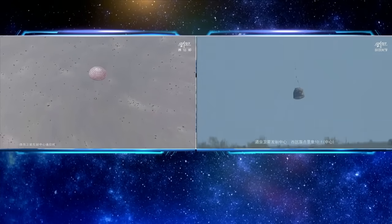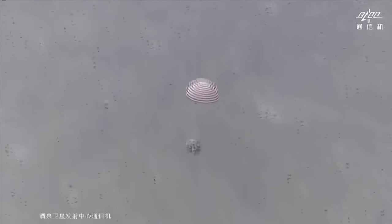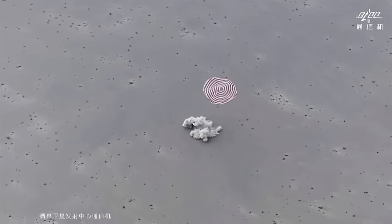Oh, there it is. Okay, we can see the smoke. Touchdown for the Shenzhou 15. They're back to Earth.